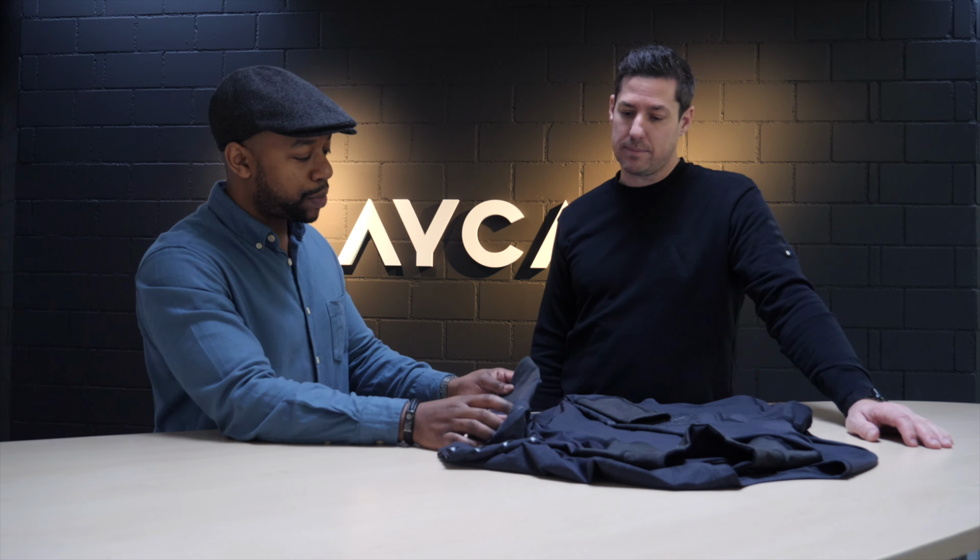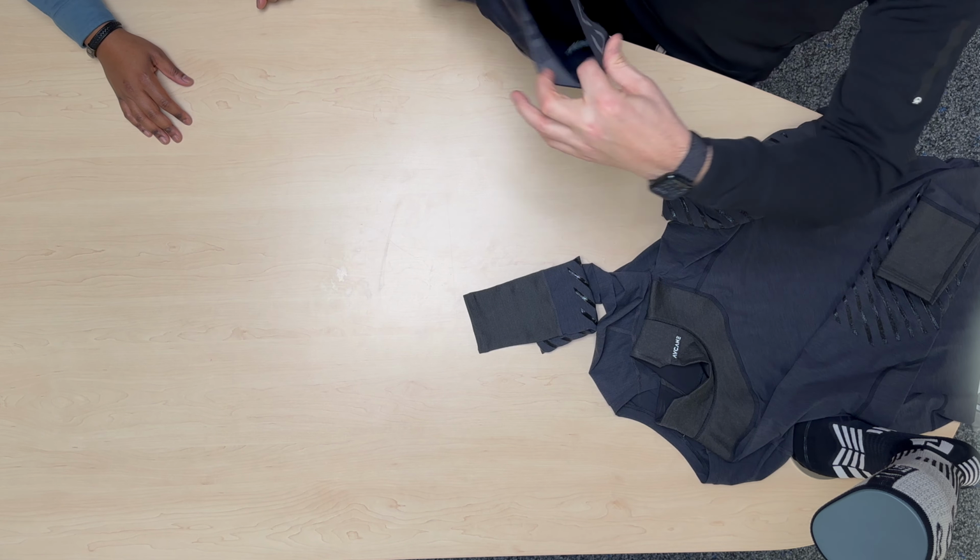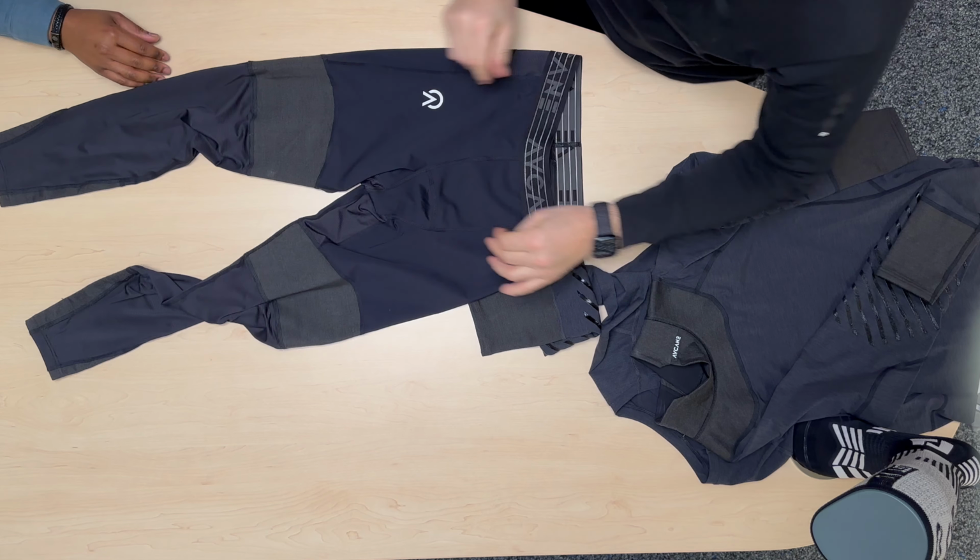That's epic. That's really epic. And with these, I initially thought that you only did the tops, but you also have bottoms as well. Exactly. Also here with the bottoms, it's the same story.